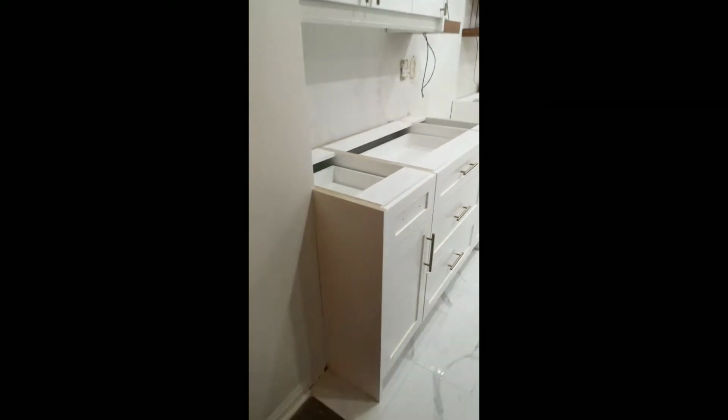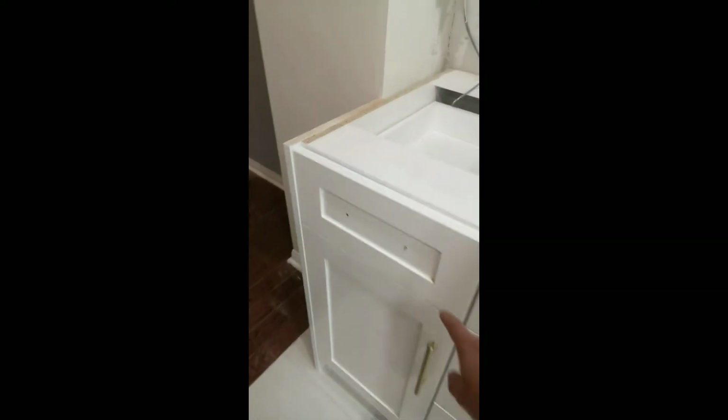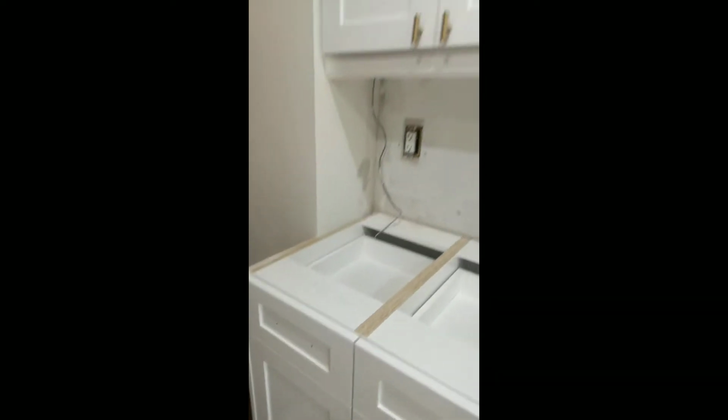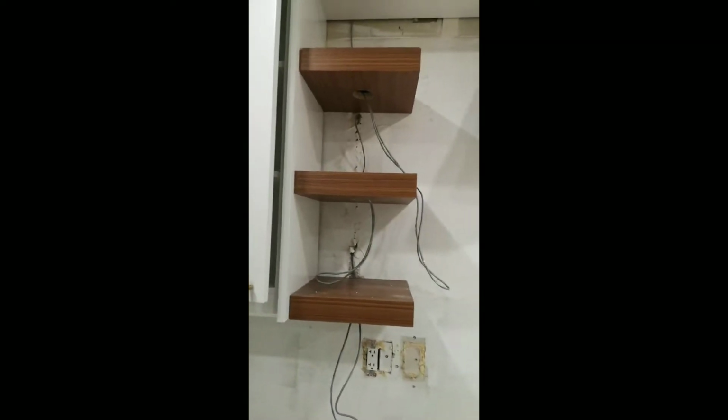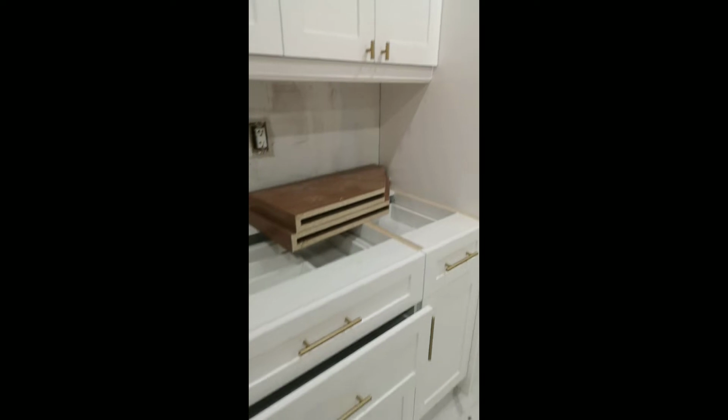So we got the counters coming in, I think next week. All of the cabinets are done. Missing this, but I think they're gonna come back. Everything closes nicely. They have to do the pot lights. I am gonna have 2 spice racks. They also included this for our cutlery.